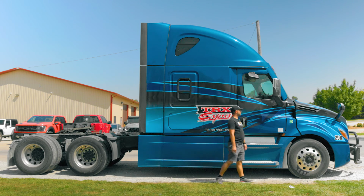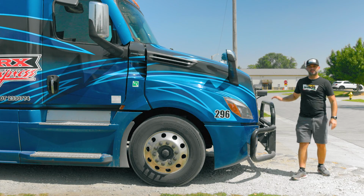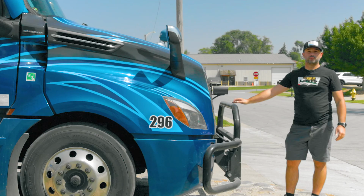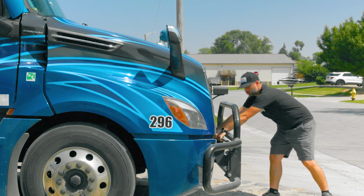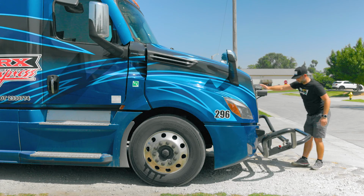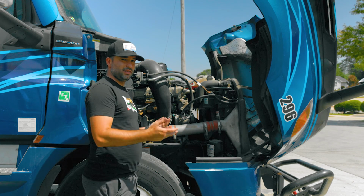To pop the hood, all you do is unlatch it from the side here, and from the other side as well. Once you have unlatched it from both sides, remember, if you have a deer guard, you have to unlatch the deer guard as well. With most deer guards, it's fairly straightforward. They will either have a bar spreading across that you pull on, deer guard down, and then gently pop the hood.